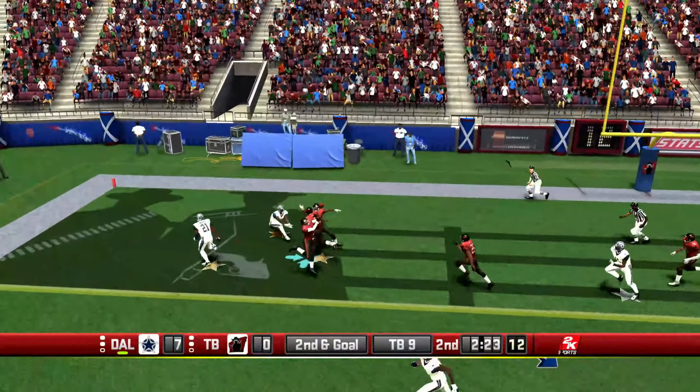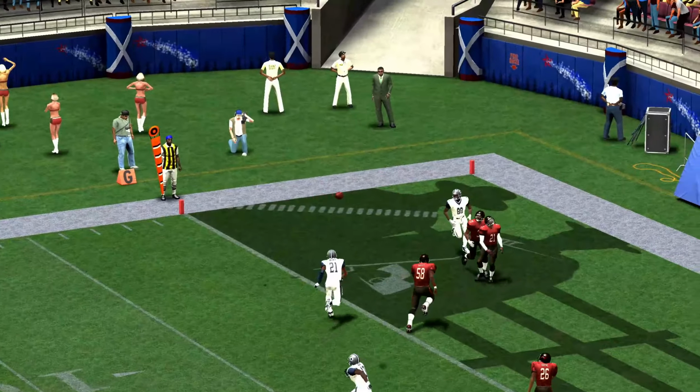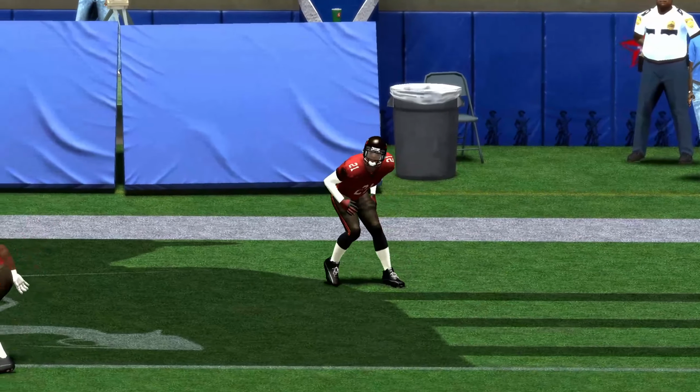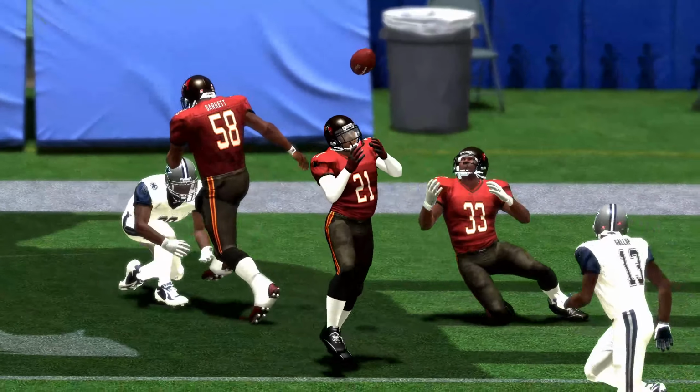Number four lobs it to the left sideline. Evans cuts in there and gets himself in a perfect spot. Absolutely, Peter. He's able to keep the receiver from getting near it. Well, the closer you play, the better your shot is at breaking up the completion. On second down.